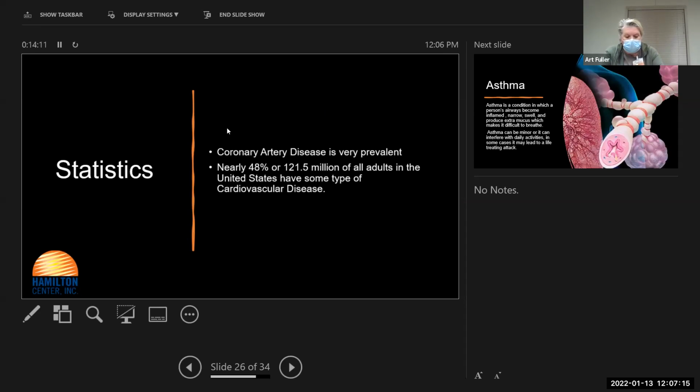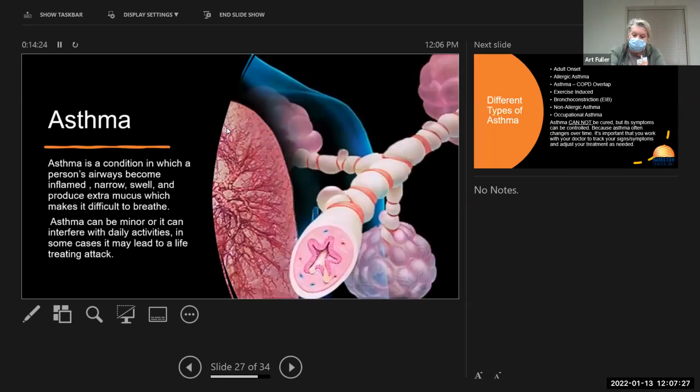Statistics. Coronary artery disease is very prevalent. Nearly 48% or 121.5 million of all adults in the United States have some type of cardiovascular disease.